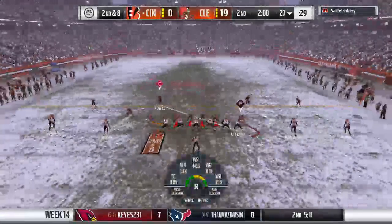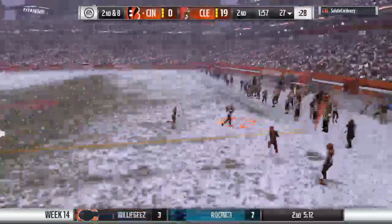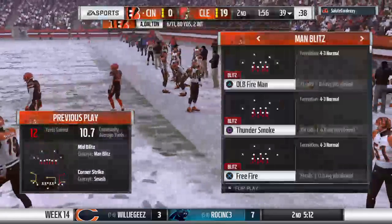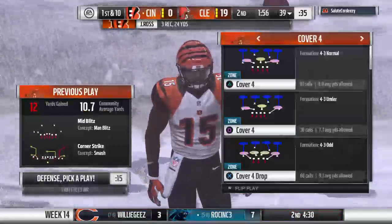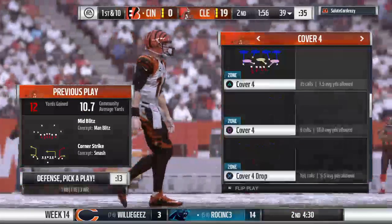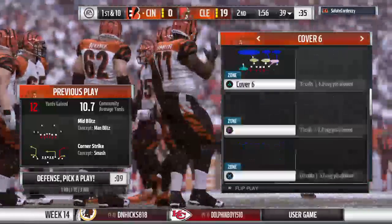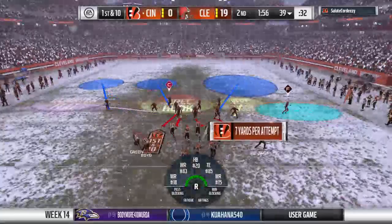They come out 5 wide, 3 of them to the right side. Passing, it's Dalton. Throwing right, and that's complete. Give him 12 yards on that one. It earns him a fresh set of downs. So the offense has it 1st and 10.